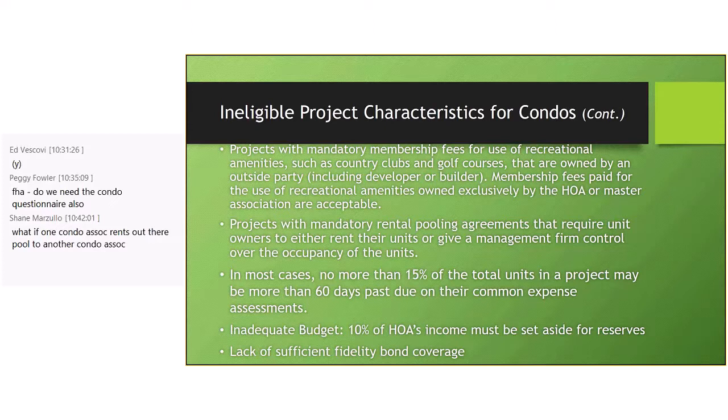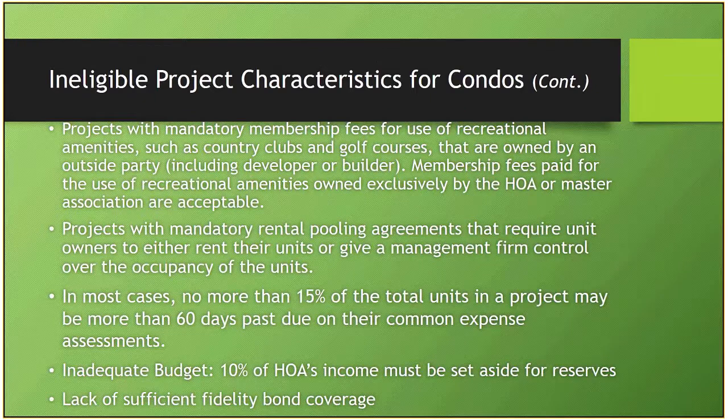Lack of sufficient fidelity bond coverage, that's another issue that we run into. Again, we don't have to have those on a limited review condo, but on a full review, fidelity bond coverage is key. It's a requirement, and sometimes that becomes an issue if we don't have enough of it. And I'll get into exactly how much you need in later slides.